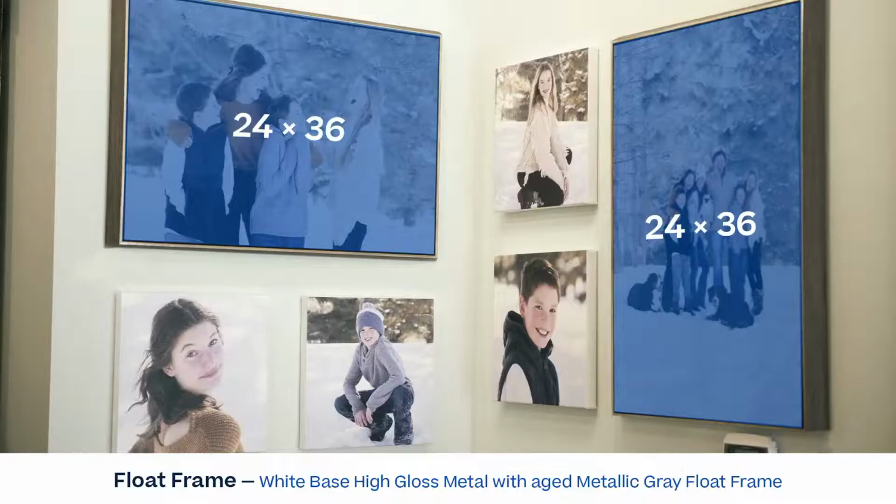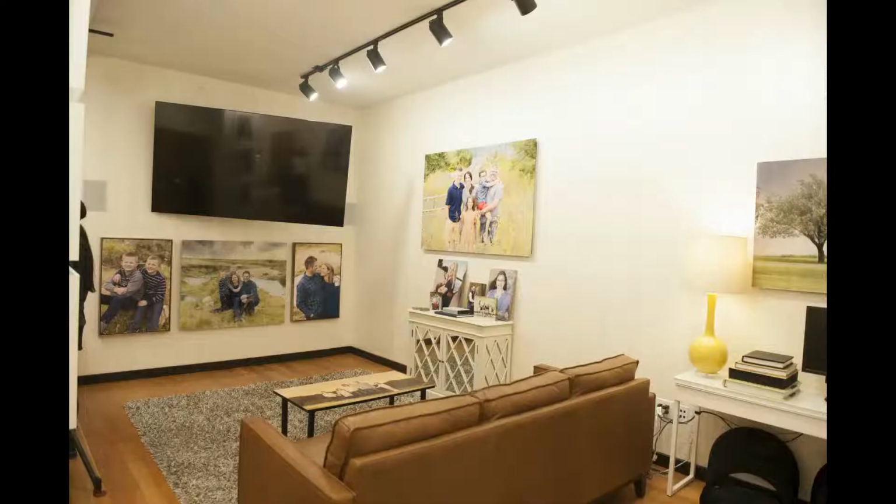Just the progression. And then we just show them all the way down to a 16 by 24, but the 16 by 24 even, we're only showing that in a grouping of 3. And because we tend not to recommend a 16 by 24 as a standalone wall portrait, we would tend to lean towards that being in a grouping only.